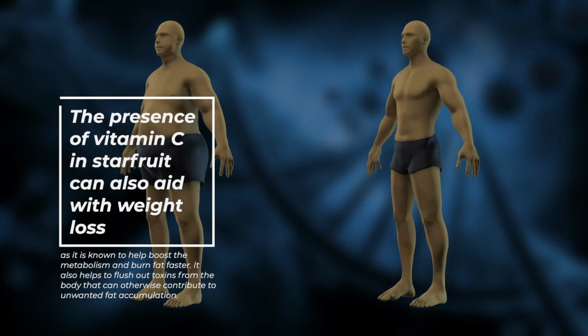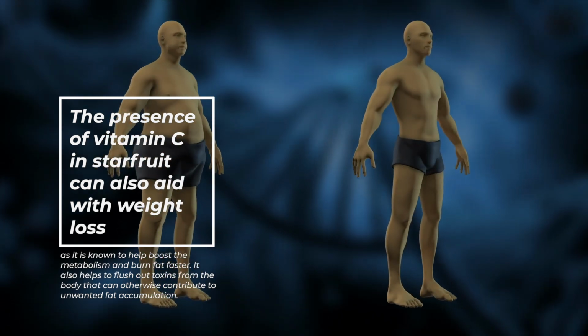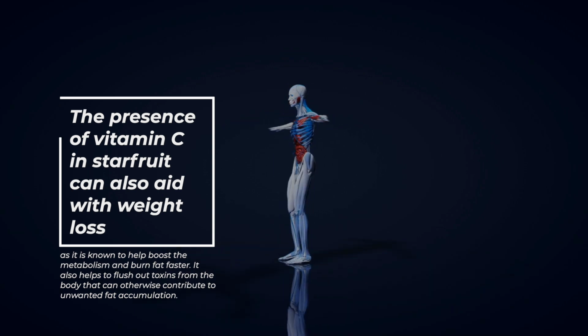The presence of vitamin C in starfruit can also aid with weight loss, as it is known to help boost the metabolism and burn fat faster. It also helps to flush out toxins from the body that can otherwise contribute to unwanted fat accumulation.